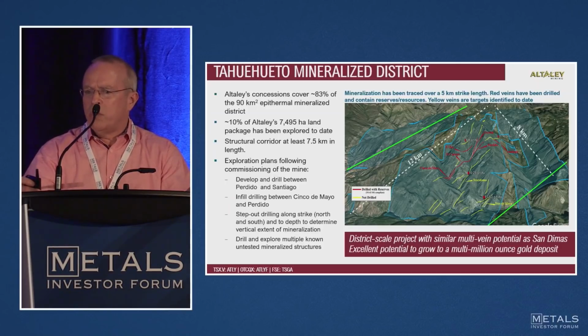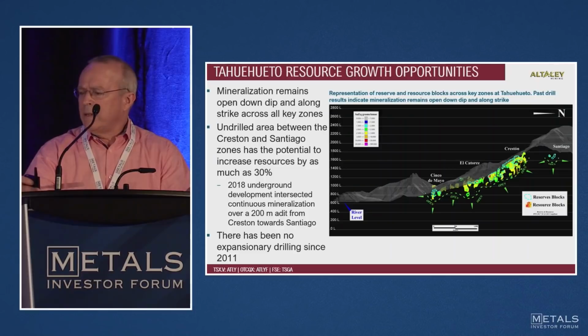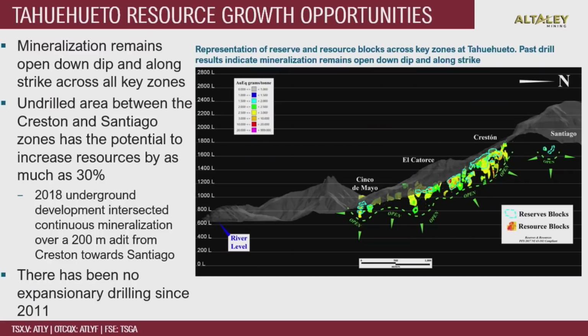Next slide will be a longitudinal section along that red line I just outlined. So that's what the ore bodies look like at this point in time. If they're outlined in that little blue color, that's a reserve. Where they're not outlined, it's a resource. So from here, you can see we've got some infill drilling to do to increase the confidence in the M&I to try and bring that into a reserve.